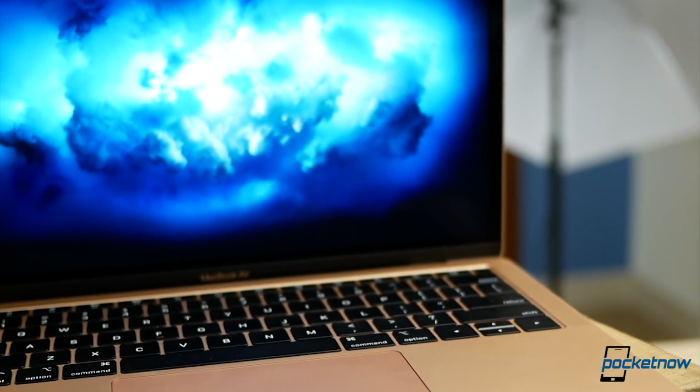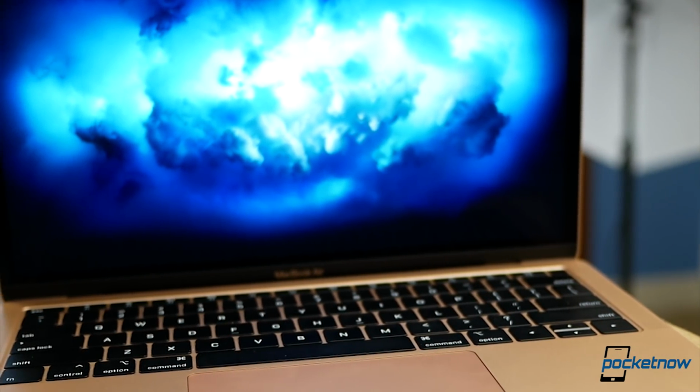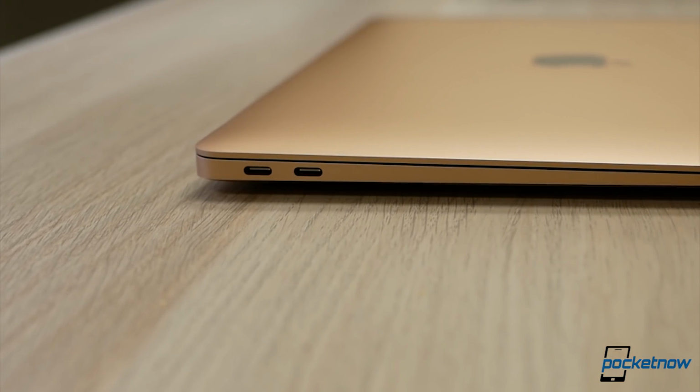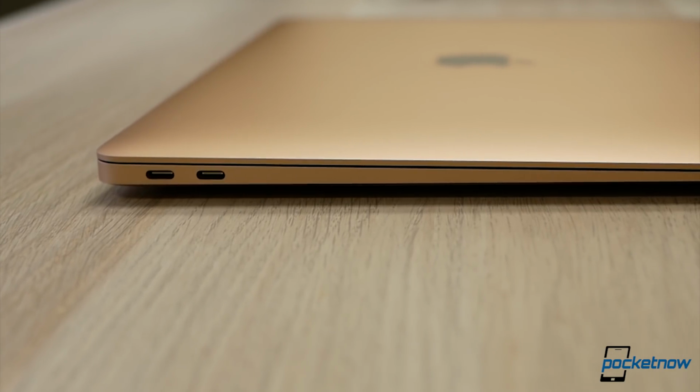I'm a Windows guy. I build my own PCs, I use multiple monitors. To get work done, I use Windows, and it's been that way for a very long time. But when it comes to a laptop, even though there are great options from Huawei, Microsoft, and others, for me it has to be a MacBook.